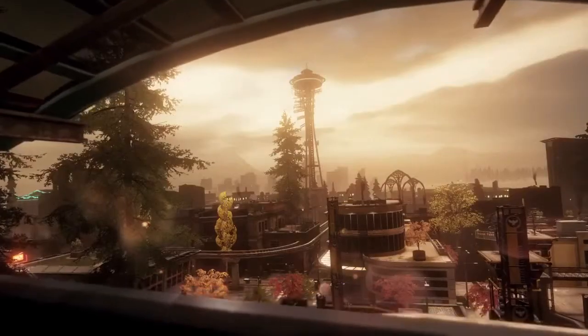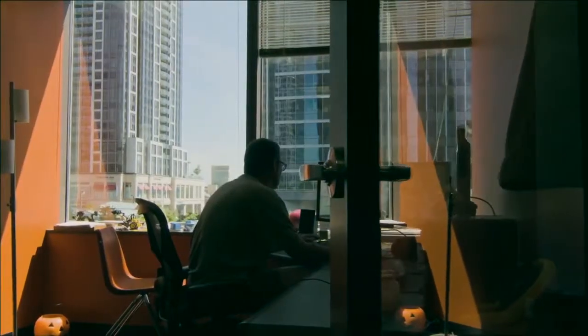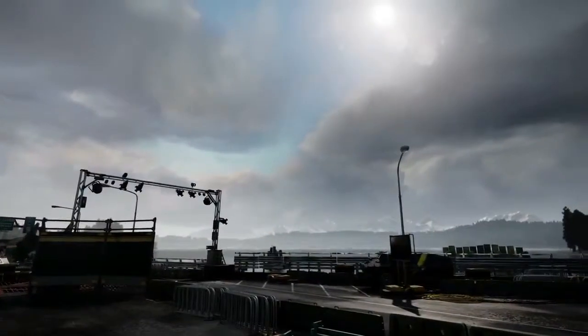I think we were all excited about the idea of doing it here. You know, it's our hometown, right? So when I ask international friends what they think of Seattle, right off the top of their head, they're like, oh man, rain. It's a really cool city. It's got a lot of really cool atmosphere. It's got a lot of low cloud decks, a lot of fog, a lot of rain.